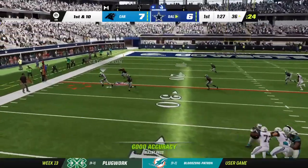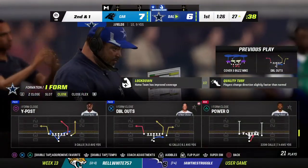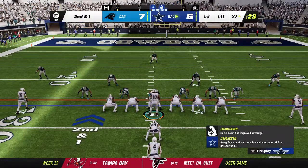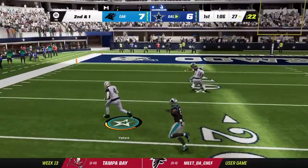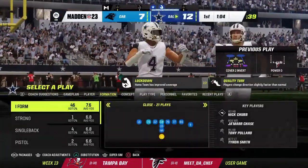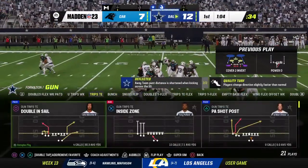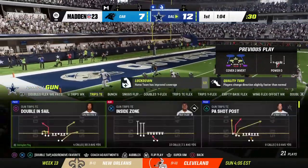Fields. Man open, that's Jamar Chase complete. And he is out of bounds inside the 30. On 2nd down, it's Pollard. And he is into the end zone for a Cowboy touchdown. Tony Pollard, his 11th rushing touchdown on the year. And the Cowboys have taken the lead. And a pair of rushing touchdowns now for him in the first quarter.